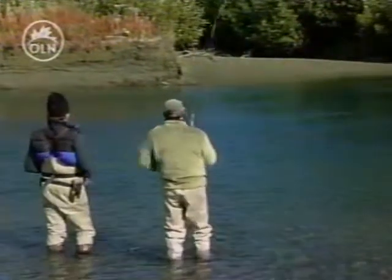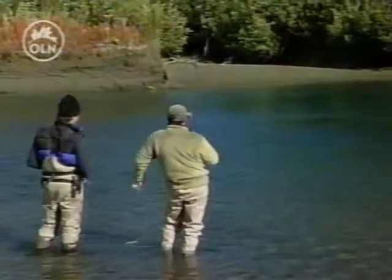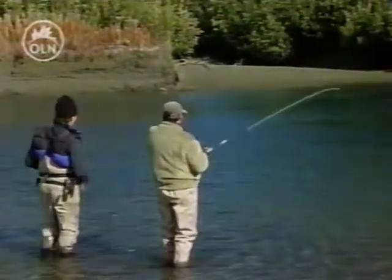There he is. Yeah, boy. That was incredible. He ate that thing with a vengeance. Yes, there wasn't any doubt about it. He came across the side and ate that like a shark. That was an awesome take.